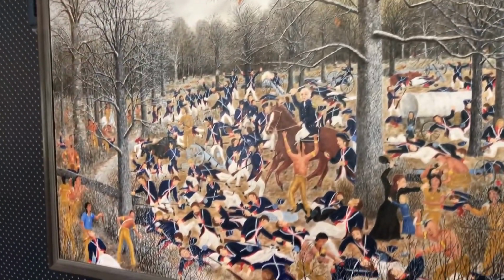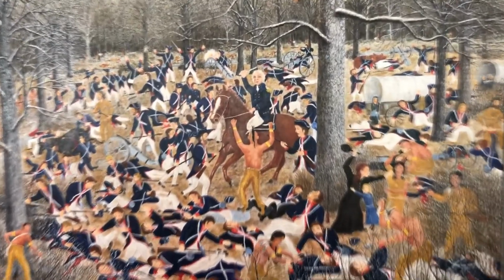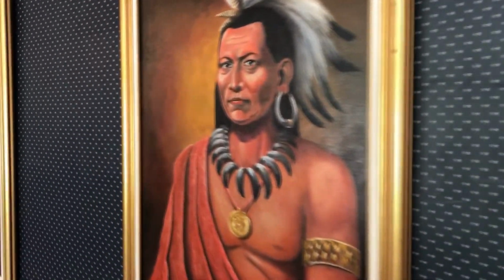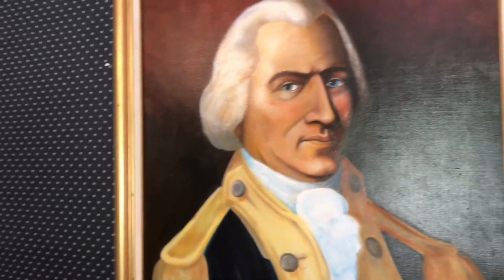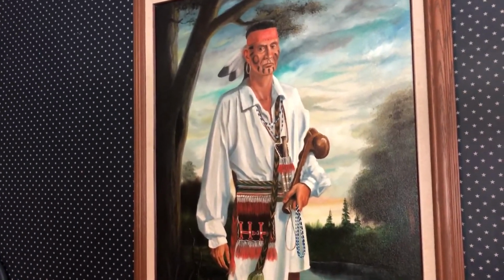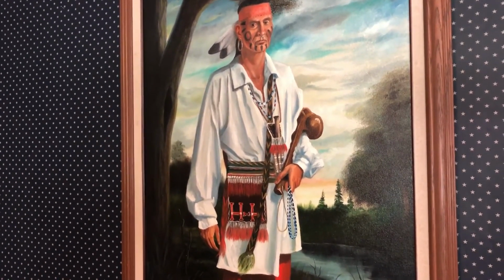This looks like it's the battle that took place here. I'm going to say that there is Mad Anthony Wayne. Alright, this here is Chief Little Turtle, Miami War Chief. And then we have Major General Arthur St. Clair himself. And then we have, how do you say that, Haley? Buckongahelas. That's how I'd say it. He's the Delaware War Chief.